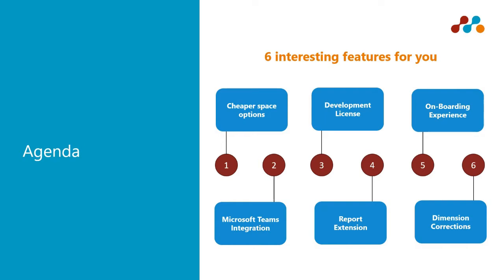The second point, Business Central integration with Microsoft Teams, probably the most common collaborative tool right now. We also picked up a very interesting topic about the Business Central development license. This can bring a lot of value for customers who have an in-house tech team. Fourth one is extending Business Central standard reports. With this, things became much simpler in report designing.